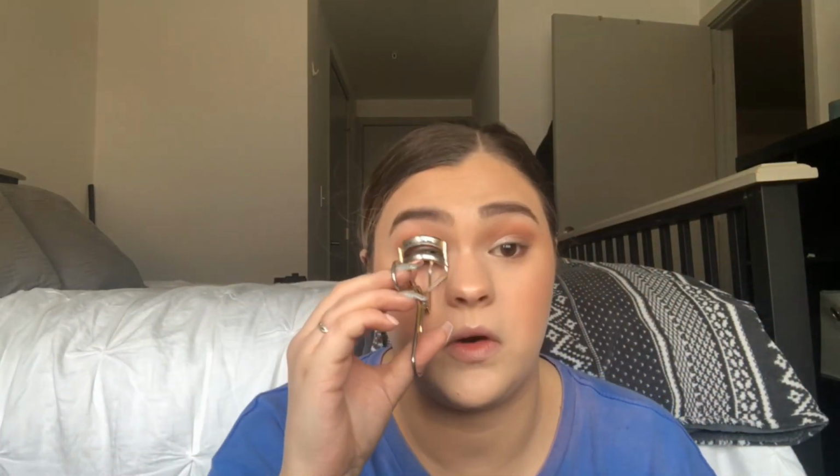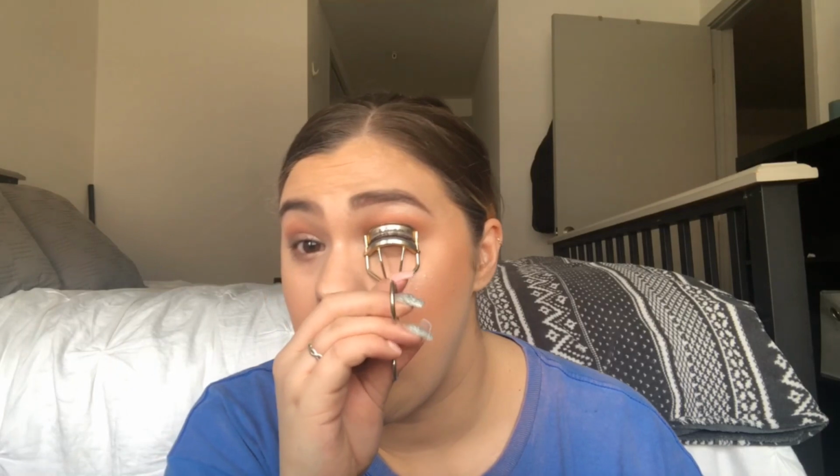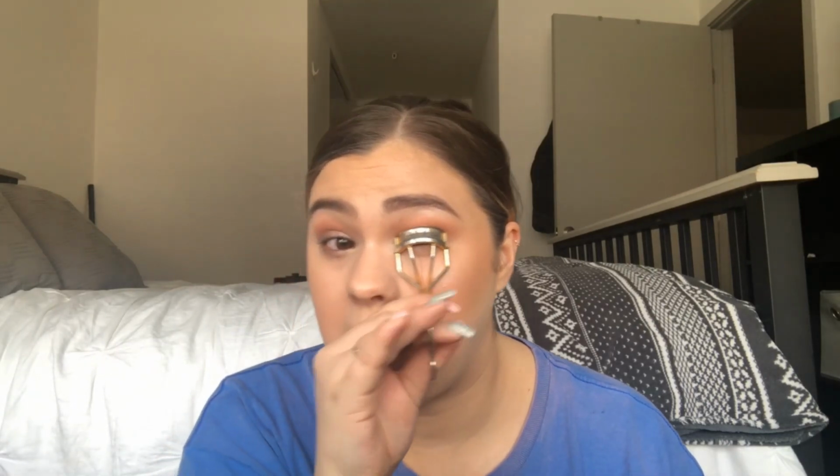This is a Sephora eyelash curler. I don't curl them for a long period of time because it's actually not good for your eyelashes. I used to get eyelash extensions, and they're great, don't get me wrong, but they're just so freaking bad for your eyelashes. So I've been using Babe Lash Serum, which helps a ton. And my eyelashes have grown a lot from it.